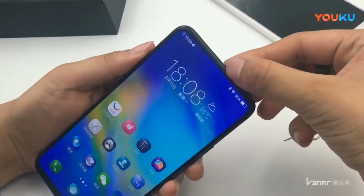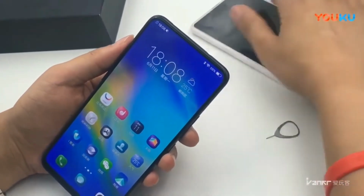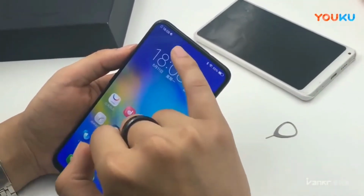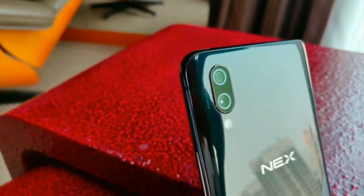The rear camera is a Sony IMX363 sensor, with dual 12-megapixel cameras, and a pixel size of 1.4 microns. There's also support for AI scene detection and AI HDR. There's also 4-axis OIS for video recording.